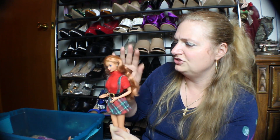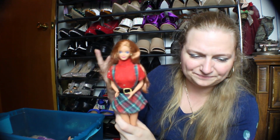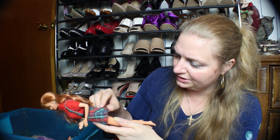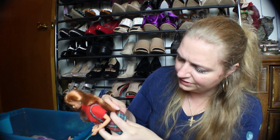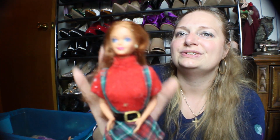This is Midge. She's got the red hair. This was the wedding day Midge. Her dress was destroyed a long time ago. I don't know what happened to it. It got something orange on, and that was it. So this, I believe, is the Fashion Avenue set that she's wearing. Fashion Avenue had a very distinct label on the outfits. And it has it. So yeah, this was definitely Fashion Avenue. It had long red boots. I thought the outfit looked cute with her hair. She is in autumn. And, I mean, the top has seen better days, but she's super cute.